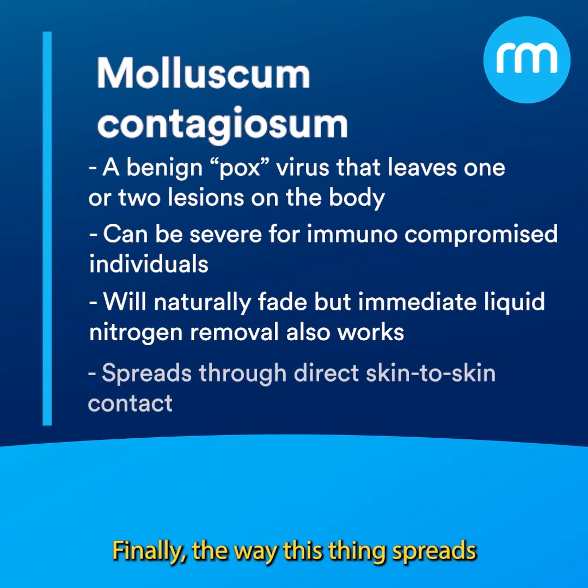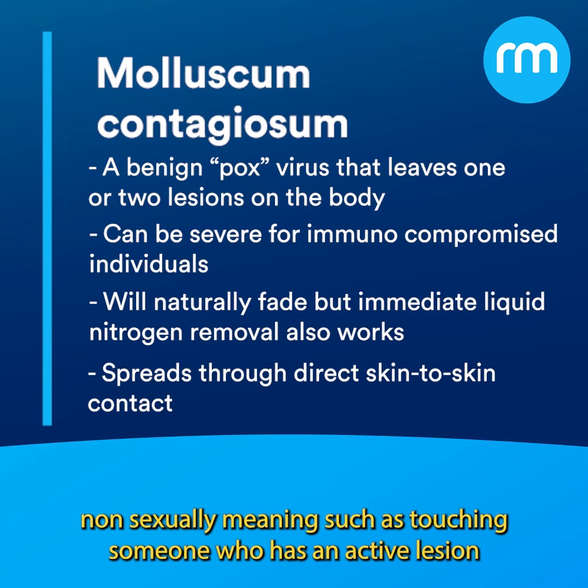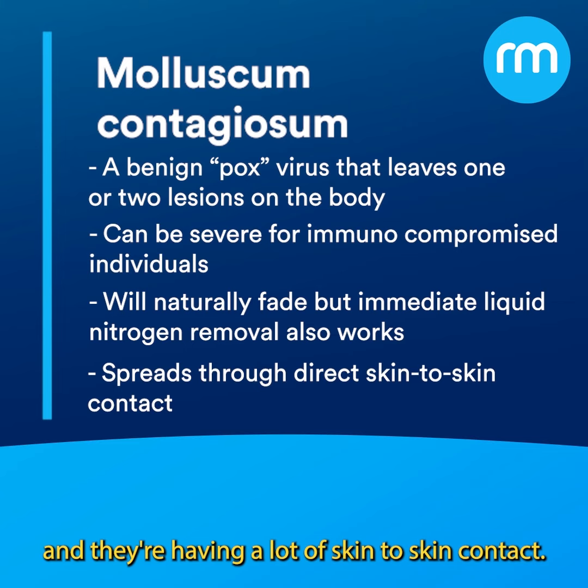Finally, the way this thing spreads is through direct skin-to-skin contact. So this can happen either sexually or non-sexually. Non-sexually meaning such as touching someone who has an active lesion and not knowing, or a wrestling team, and sexually if they're having sex and they're having a lot of skin-to-skin contact.